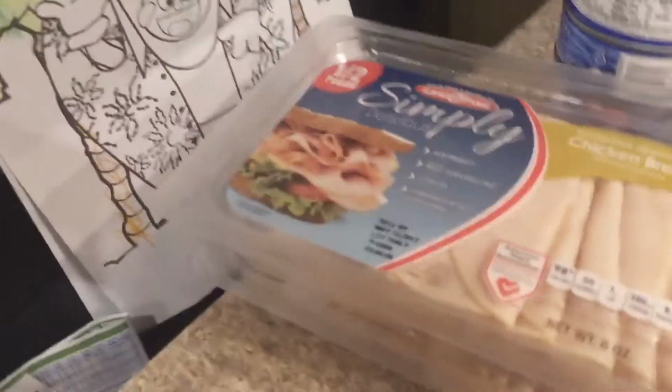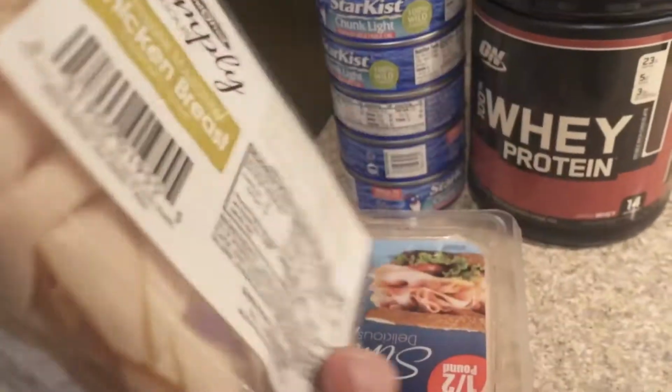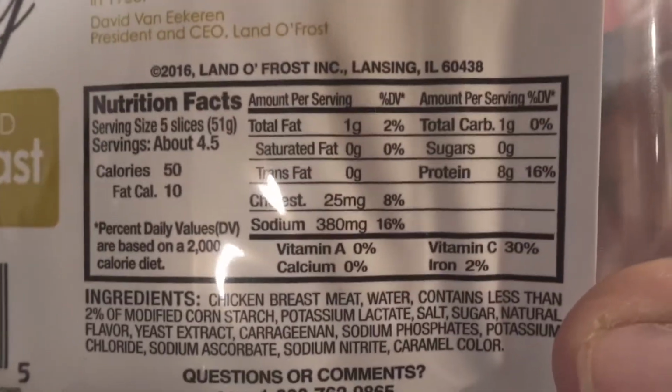So, next thing, we just have 2 packages of this chicken breast. Once again, very easy, you can literally eat this out of the package. Per serving, which is a decent amount, is 1 gram of fat, 1 carb, and 8 grams of protein. So what I will do is I'll have about 2 servings of this. It's giving me some protein, then I'll have it on some wheat bread with some calorie-free type of sauce, like a mustard or brown mustard. I'm a big fan of that. It tastes really good. Throw some tomatoes on there.